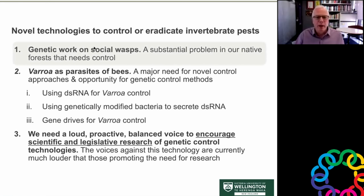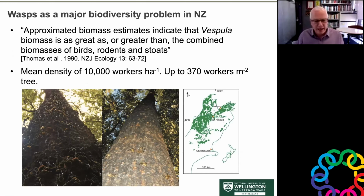But I'm going to start talking about genetic work on social wasps, right? So what have we been doing on social wasps? They are one of the key problems in New Zealand's native forest. What I wish I could do really is take the Minister of Conservation and lots of high power people into the forest, into our honeydew beech forests in January, February, April of every year, and just put them there with a jam sandwich and a can of Coke in their hands to see what happens and to see the abundance of wasps in these populations.